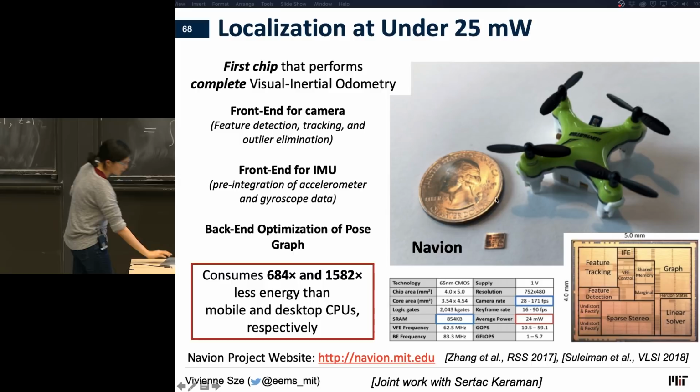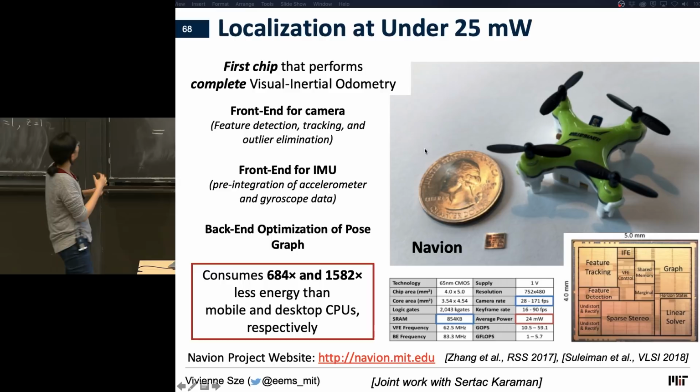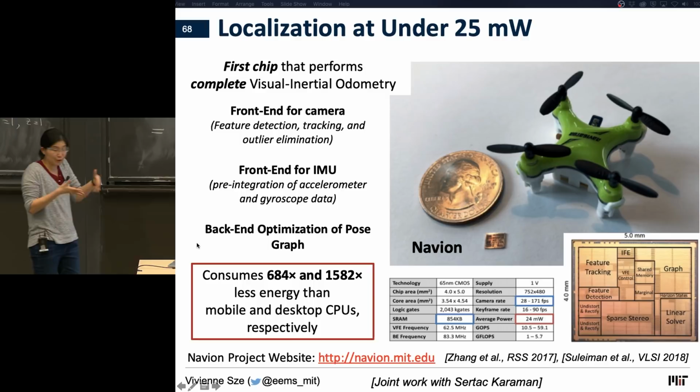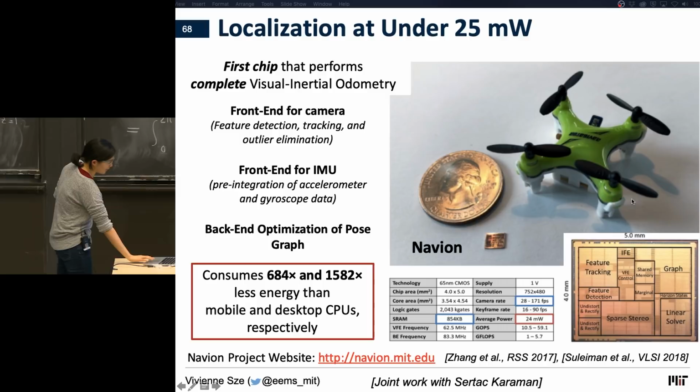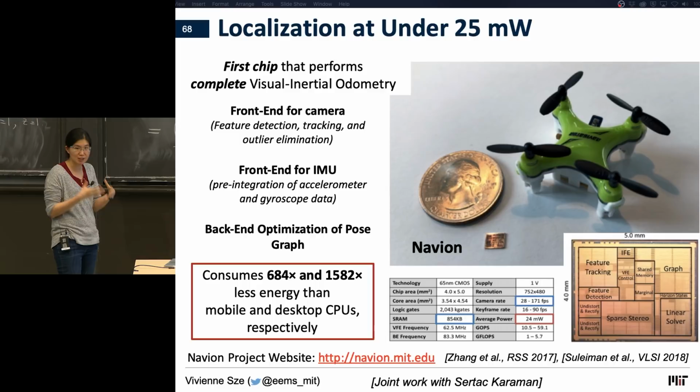At the front end, it does processing of the camera information. It does things like feature detection, tracking, outlier elimination. It also does pre-integration on the IMU. And then on the back end, it fuses this information together using a factor graph. Okay? And so when you compare this Navion chip design to mobile or desktop CPUs, you're talking about 2 to 3 orders of magnitude reduction in energy consumption because you have this specialized chip to do it.